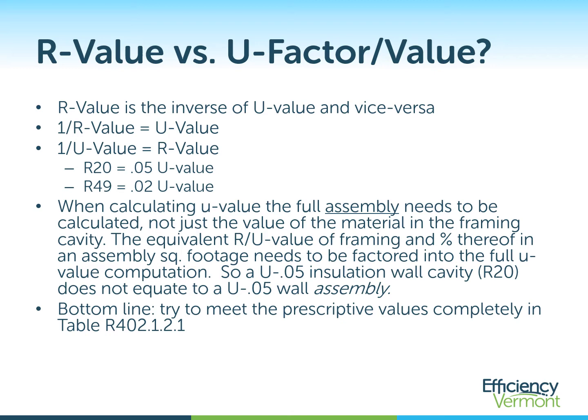Another important distinction when looking at this U factor alternative is that we are looking at the full assembly rather than the individual components of that assembly. So we're not just taking the value of the material that's in the framing cavity, we're looking at the full value of the assembly that cavity is located in. We're taking into account the R value or U value of the framing of a wall and the percentage thereof as a component to the assembly of the full area of the wall. So we're factoring in both the cavity value of the insulation material with the framing value of the framing component of the wall to get the full assembly value. And this applies to all components of the building, so walls, roofs, floors. Again, this is an alternative that's available to meet the prescriptive values that are listed in table R402.1.2.1.